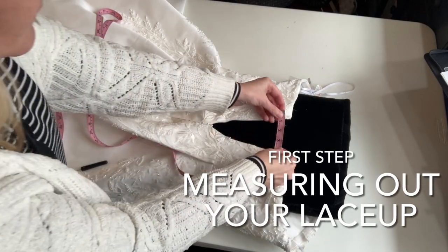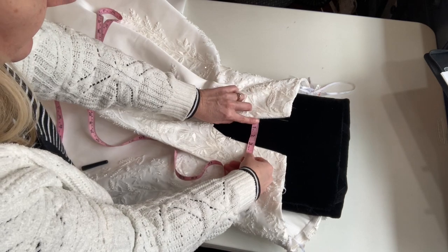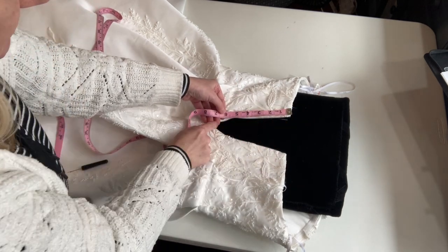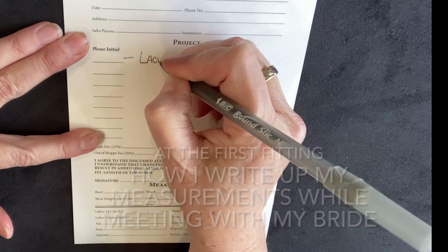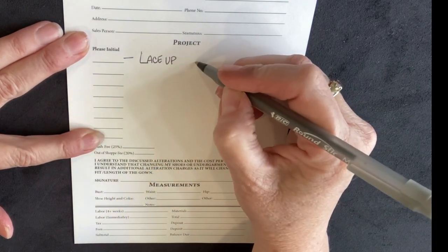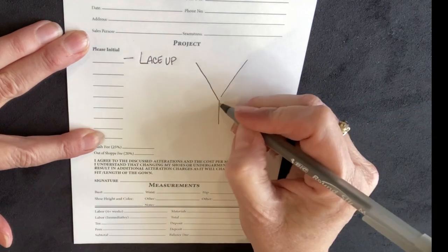This first step I actually do on my bride. I'm just showing you an example of measuring at different parts to get the distance of the dress closing. And here I'm doing an example of how I would write that up in her appointment, making a diagram. I then will write all of my measurements that I'm recording onto this section here.